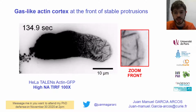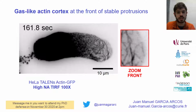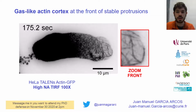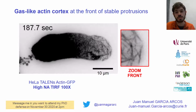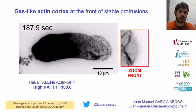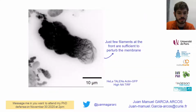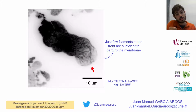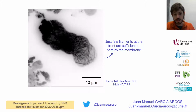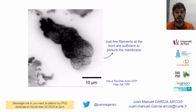And what we realize is that, as you can see here, in front of stable protrusions, what we just saw in the cell before at low resolution, the protruding side or the front corresponds to a gas-like state of the cortex, meaning that the filaments are wiggling around and diffusing, and they are not dense enough to transmit any forces. And in fact, anytime the filaments go until the membrane at the front, as you see here, it causes retraction. So just a few filaments at the front are sufficient to perturb the membrane and cause the retraction.